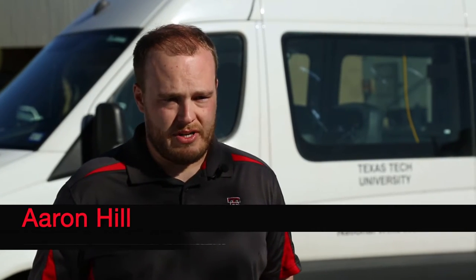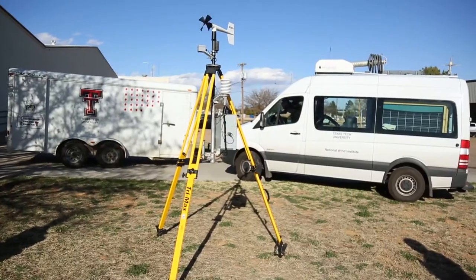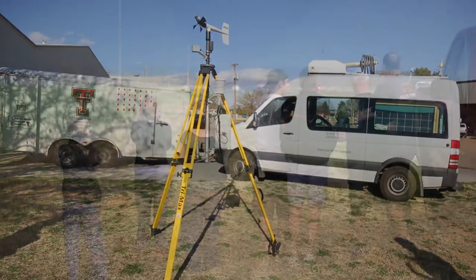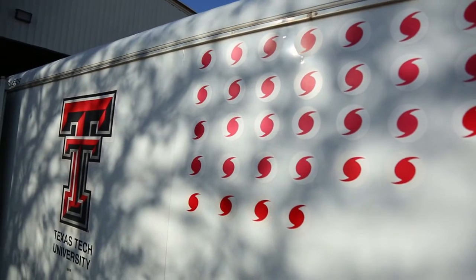One of the main reasons I came to Texas Tech was the opportunity to go do field work in areas that I was interested in and other areas that maybe weren't even related to my research, such as this project. Aaron Hill, who's a graduate student, will accompany Weiss and two others from Texas Tech on the trip east. They say they'll take what they've learned in past projects and hope to build on it moving forward.